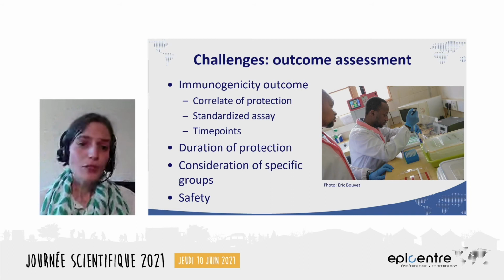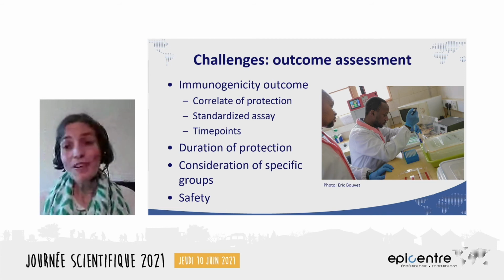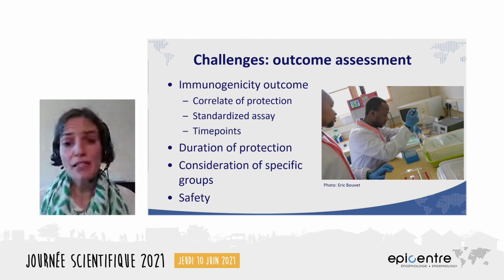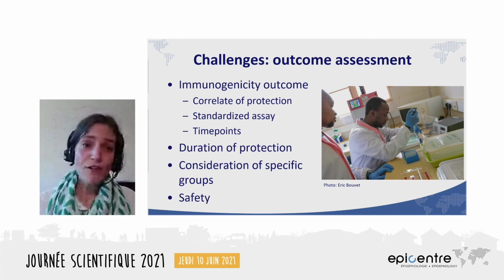The assessment of the duration of protection is important, as this will impact the need for repeated vaccination. But as in the case of yellow fever vaccines, lifelong protection data will require several decades of follow-up. It also needs to be taken into account if the immune response is different in specific subgroups of the population that will also benefit from a fractional dosing strategy. For instance, children may have a lower immune response than adults, as in the case of yellow fever vaccines. Safety outcomes also need to be considered, as reduced doses may have a different safety profile.